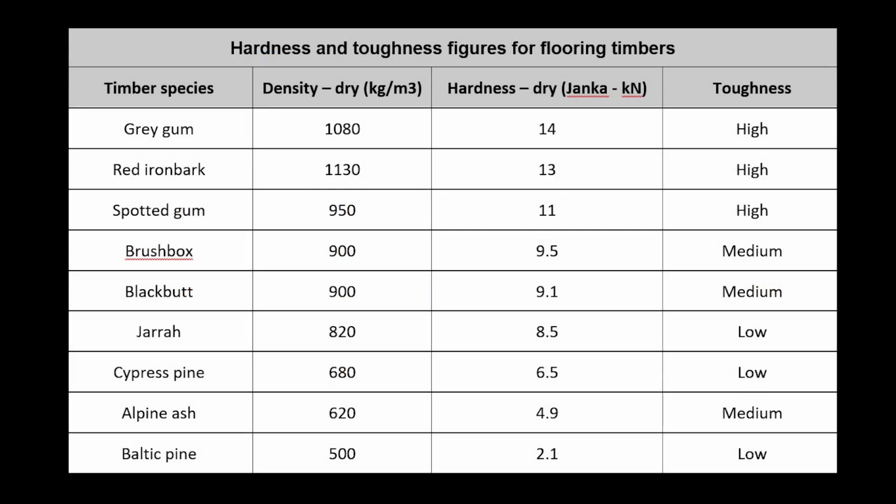You'll find tables showing hardness and toughness ratings on the webpage for this lesson.